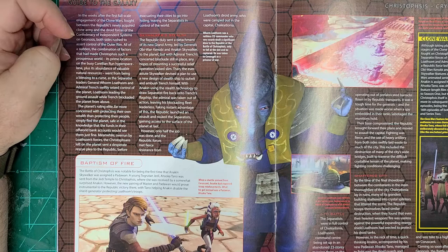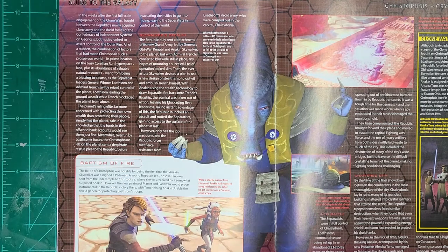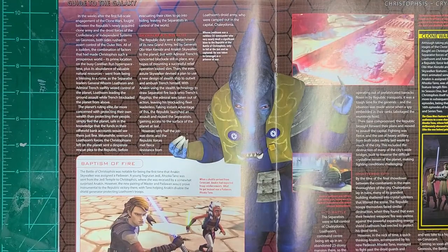Taking instant advantage of this, the Republic launched an assault and routed the Separatists, gaining access to the surface of the planet at last. However, only half the job was done, and the Republic forces met fierce resistance from Loathsome's droid army, who were camped out in the capital, Caledonia.